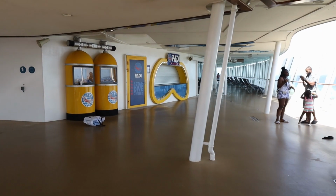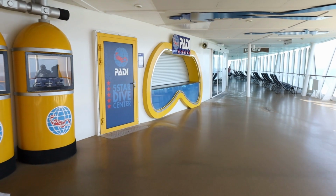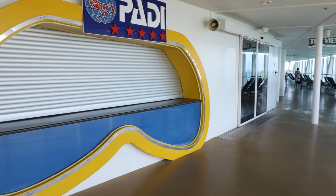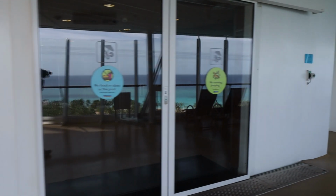Okay, we're gonna keep on deck 15 because there's no way to get to the sports deck on deck 16. But before you get there, here's the PADI station. This is where you can learn how to dive and stuff. You got swimming gear, snorkeling gear that you can buy as well.